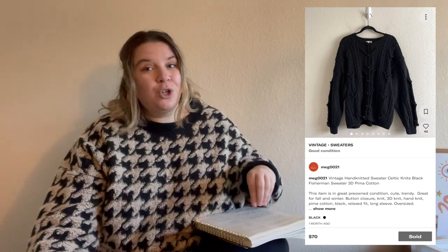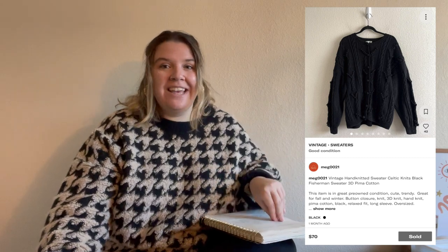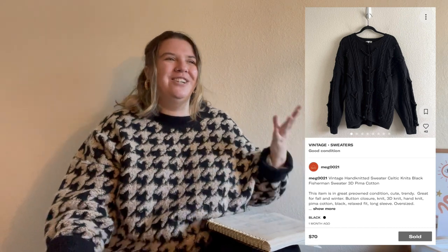And then the last sale I had that day was this vintage hand-knit Celtic sweater. If you find hand-knit Irish sweaters, they have a lot of value, particularly probably in the color cream and in the material wool. I found this sweater at a nearby Savers for like $5, so I decided to give it a try. It was cotton and it was in the color black, but it was still really cute and a great size, oversized and cheap. Especially for the prices around here, it was pretty cheap. So I decided to give it a try.